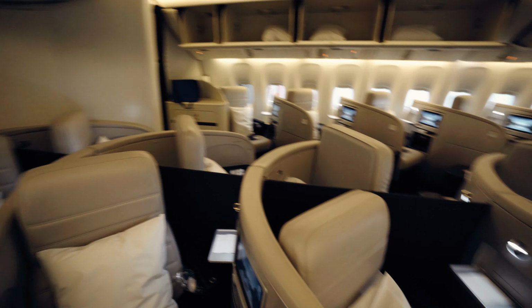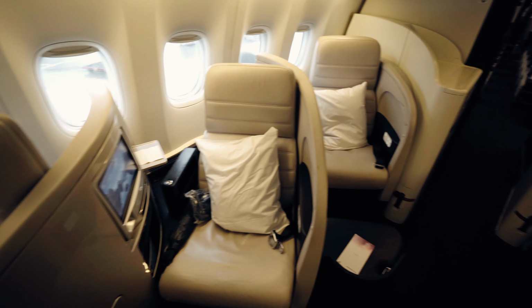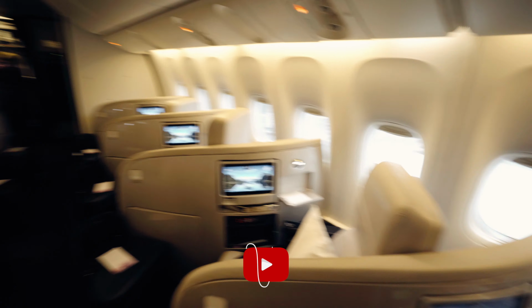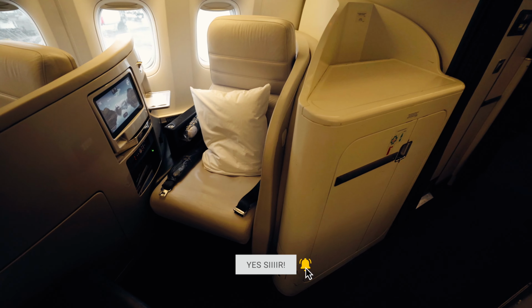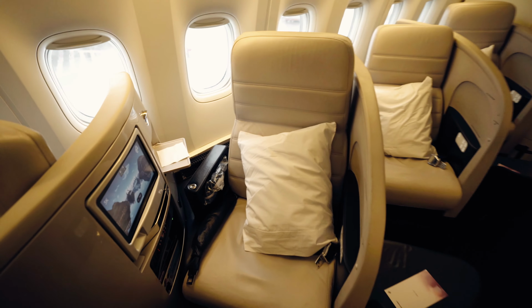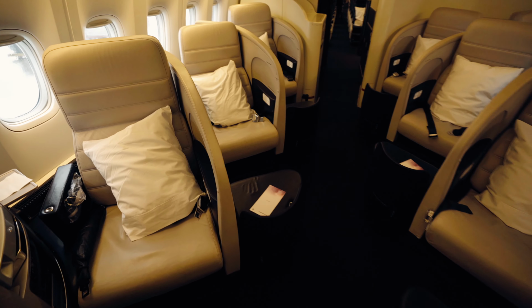So here we are aboard the infamous coffin class, as they call it. It's actually a very nice presented seat. So quite a few seats, starting at 2K, ending up all the way here at 7K. So I'm in 5K today. These seats fold over into a full flat bed as well.